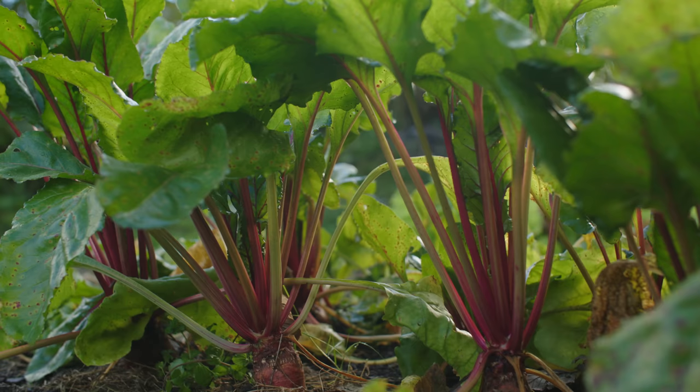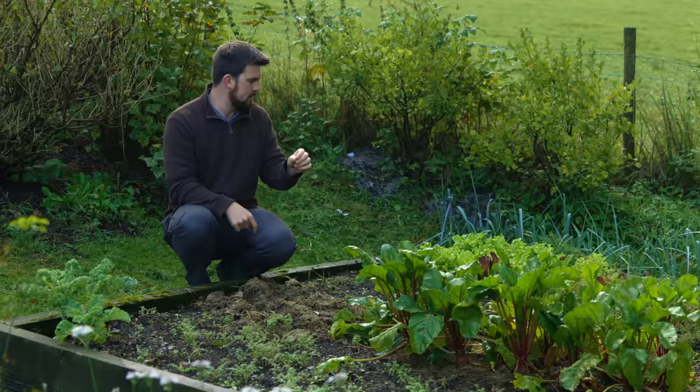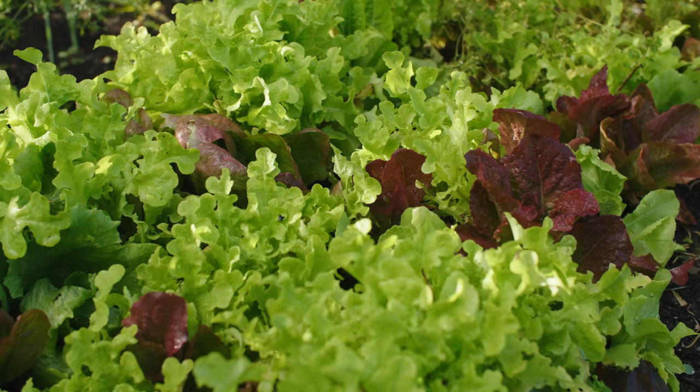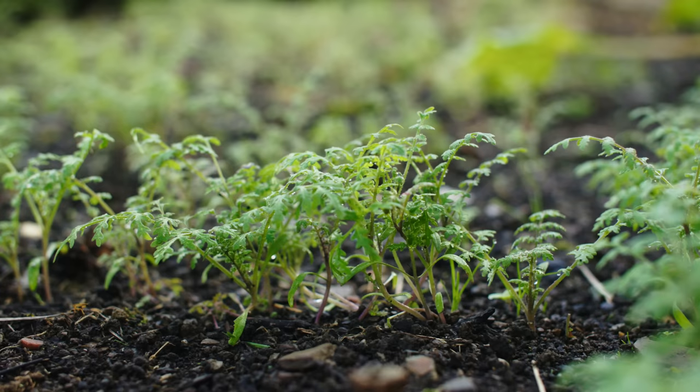Right now what I have done is I've got some mangel beets and some beetroot, which are doing well, and they can do really well in low quality soils, as well as some lettuce that is enjoying it. I've sown some phacelia, which is a high biomass cover crop that I'm going to terminate by cutting at the base and letting it break down.